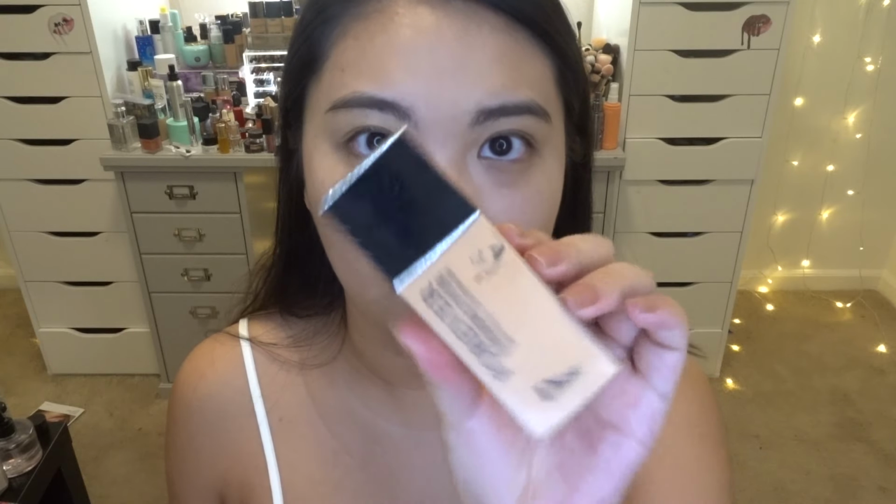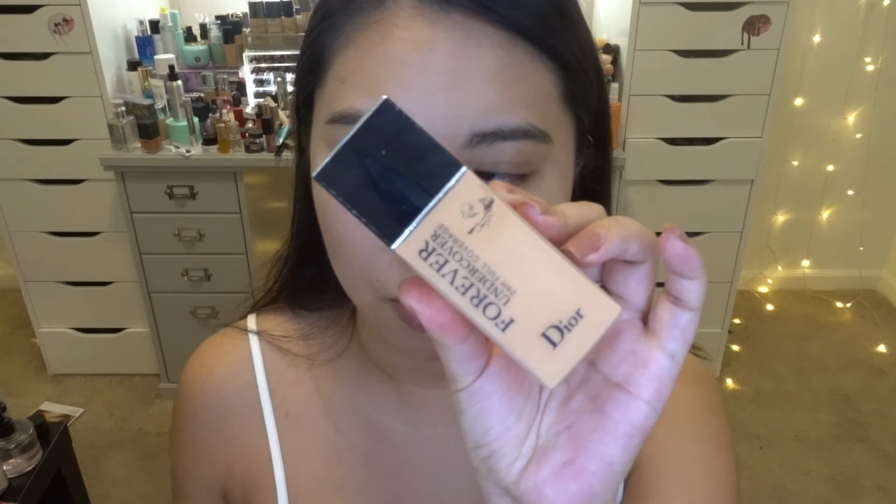Okay, with all that being done, now it's the foundation. So today I'm going to use the Dior Forever Undercover Foundation. This one also says it's 24-hour full coverage. I don't know what's the deal with the beauty community recently. Everybody wants to be 24-hour. I don't know if people just stay that long or what's the need, what propels that. But I mean, I like it. That means that it's long lasting.